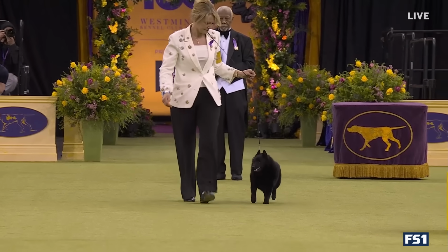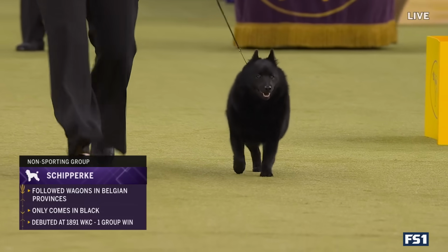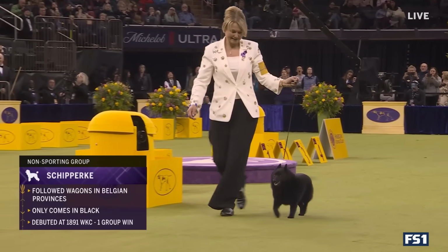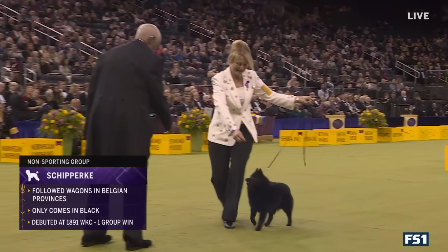And Krista is showing this dog. She's shown this breed for a very long time. She is such a talented breeder of the Schipperke, and this is one of those silhouette breeds. So the judge is always going to stand back and look at it from the side because the silhouette of the dog is so important.